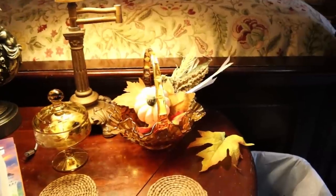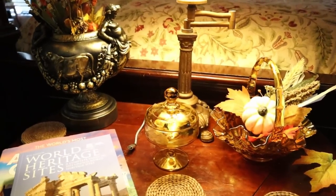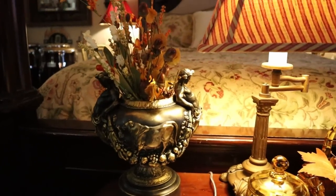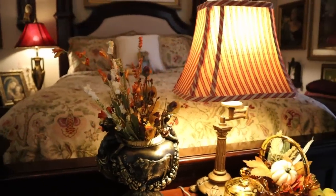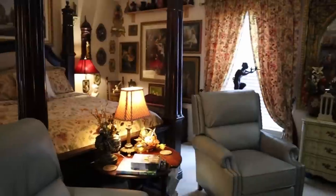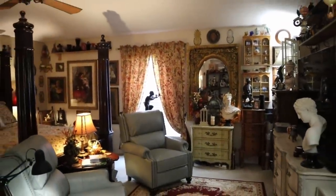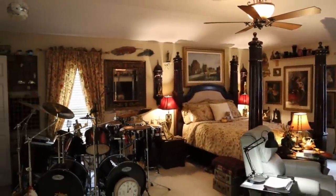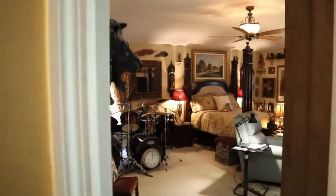Look at the cute little amber glass. Got Hershey's Kisses in that one. Covered candy dish. And of course, there's a wonderful Grecian urn that you just saw in the hall that I picked up and redid the finish on. Switched out the lampshade there. Ready to rock and roll. We like our eclectic furniture. And one of the reasons I wanted this house so bad was the master bedroom is so huge. It's like an apartment on its own.